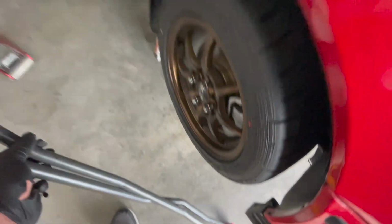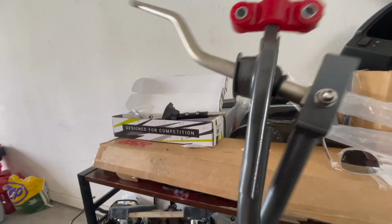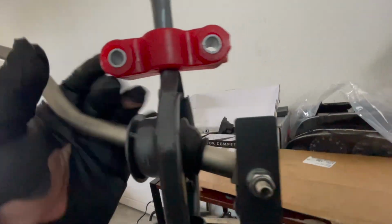We're also going to be reinstalling the heat shield. If you notice, the heat shield is missing. I kept that, and we're definitely going to be reinstalling that. All right. Mr. Shift Linkage is out. This is the old school block shifter. You can see it's a short shifter.